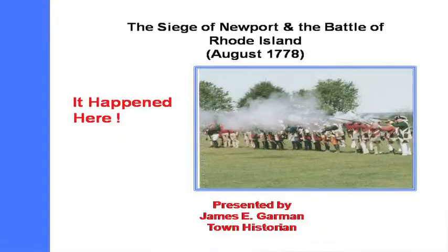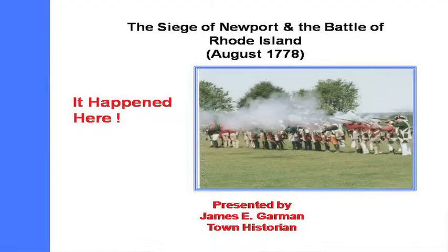So we're going to talk about the battle and the siege. I actually have divided this, and I have to credit our state historian laureate, Pat Conley, for coming up with the idea that we should talk about this as two separate things, the siege of Newport and the Battle of Rhode Island. They were two really different things, related and close together, but not quite exactly the same thing. But the important thing is that it happened here, and we can point things out. I know I have a few friends here from off the island, but I'll try to make clear where things happened.